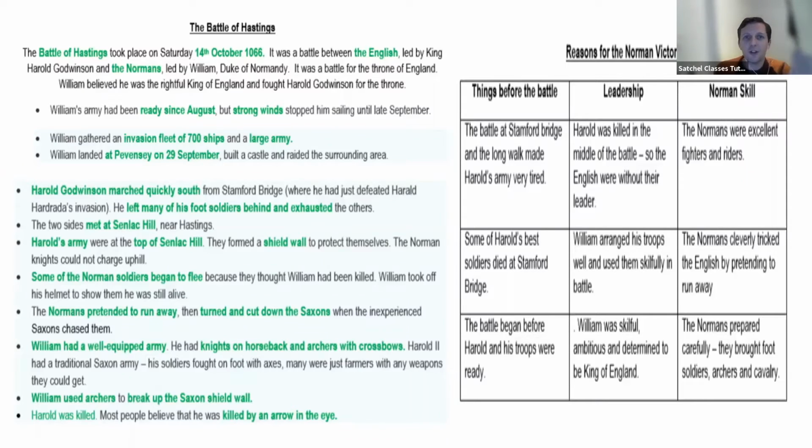So now we should hopefully know why they invaded: a fight over who should be king after the death of Edward the Confessor. We should also come to understand how they were able to win. Because before this battle, there was the battle at Stamford Bridge, which is tiring in itself, but then Harold's army had to walk all the way home. Now, we also end up with a situation where Harold is killed at the Battle of Hastings. So the English have lost their main general. And of course, we've got skilled and very, very experienced fighters on the Norman side.